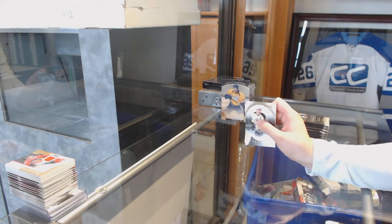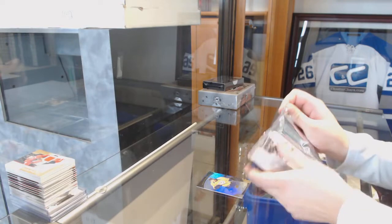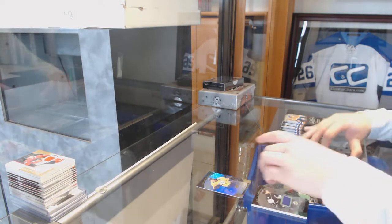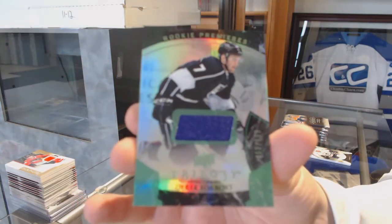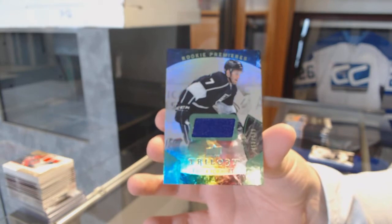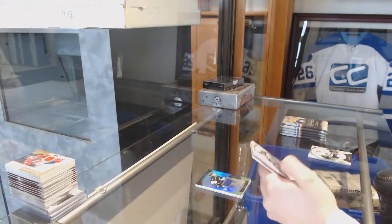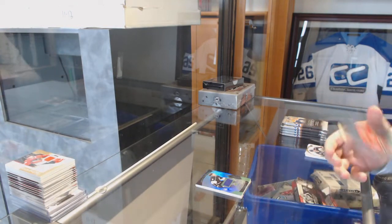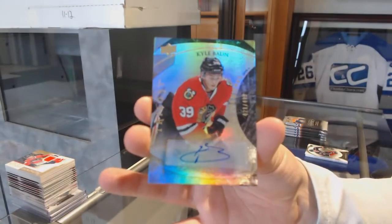We've got a rookie of Kevin Fiala for the Nashville Predators, number to 999. We've got a rookie Premier's jersey, number to 599 for the LA Kings, Derek. We've got a rookie auto number to 499 for the Chicago Blackhawks, Kyle Bonk.